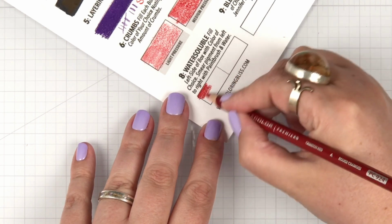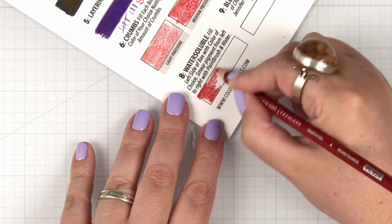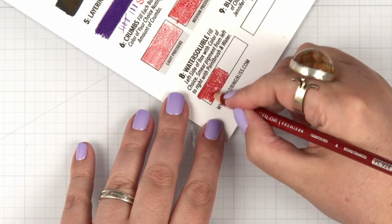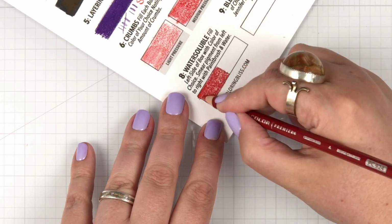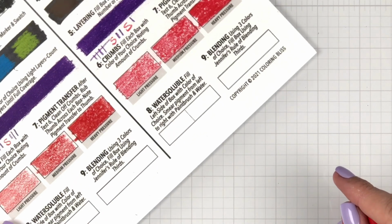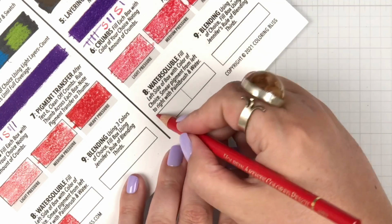I'm going to do medium pressure in each of these squares. So this is my Prismacolor side, using our crimson red. Just fill it in pretty evenly this time so it's as fair as possible. And then on this side we'll do our carmine.